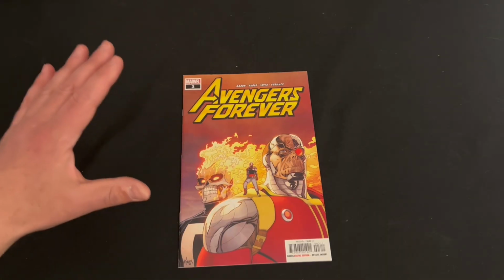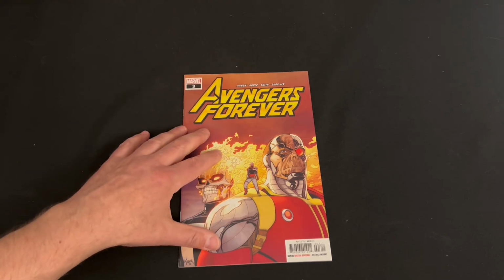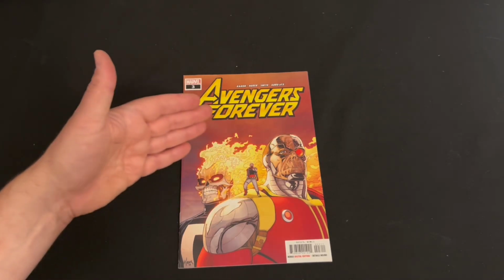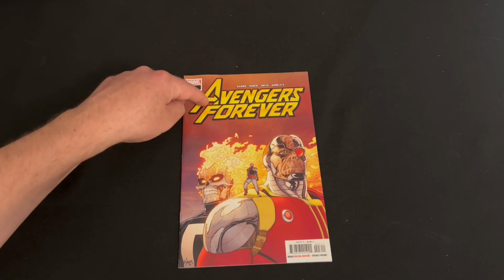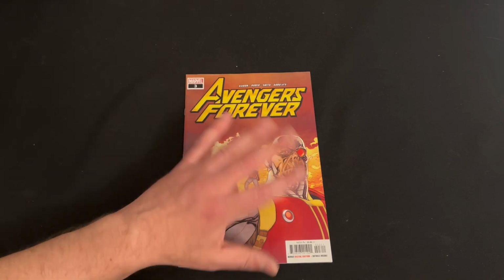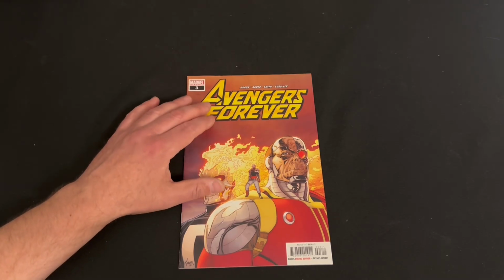Another issue that represents the completion of a series for me is Avengers Forever number 3. This was a 15-issue tie-in series that spun off the main Avengers title towards the end of Jason Aaron's run on this team. And so a lot of these issues, I think, piggyback or bounce back and forth between the main Avengers line and this Avengers Forever title.